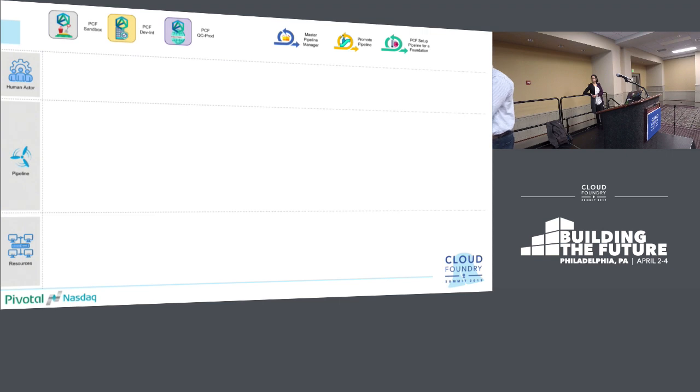At the top of the layer, we have three foundations as we discussed earlier: PCF Sandbox, PCF DevInt, and PCF QC prod. On the right hand side, we have three pipelines. One is the master pipeline manager that we discussed earlier. Then the promote pipeline, which is meant to promote something from a lower environment to a higher environment. We'll take a look at that. And the last one is the actual pipeline to set up something on the PCF foundation, whether it's a PCF foundation itself, a particular tile on a PCF foundation, or an upgrade of stemcell.